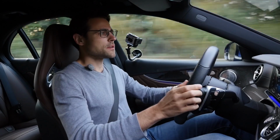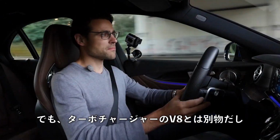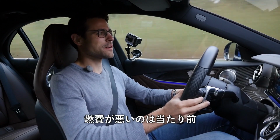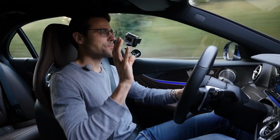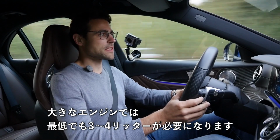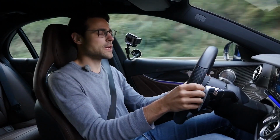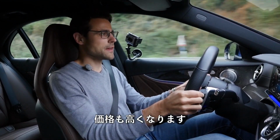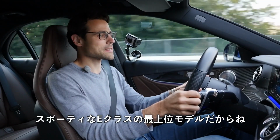Drove that myself. That was actually very good as for the fuel economy as well, but not the turbocharged V8s. They are usually really bad in the fuel economy. We see it also with BMW, where you go then inline 6 versus V8. You have at least 3 to 4 liters more than with the bigger engines then. So it's definitely better to stick with the 6-cylinders also for the Mercedes to make it more economic. Yet at the same time, for the sound, of course, you still go for a V8, and that's what's really expensive here. That's the top of the line sporty E-Class here.